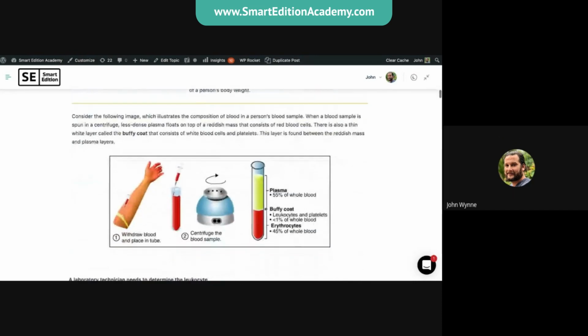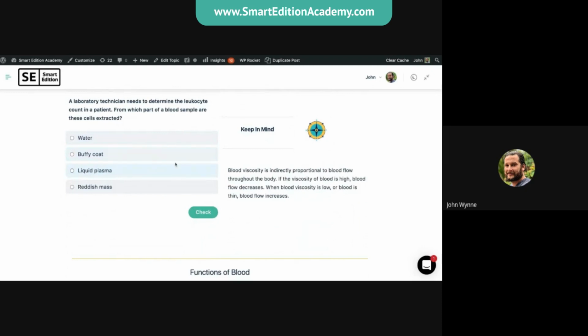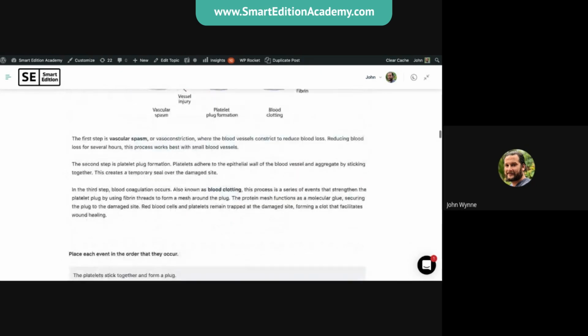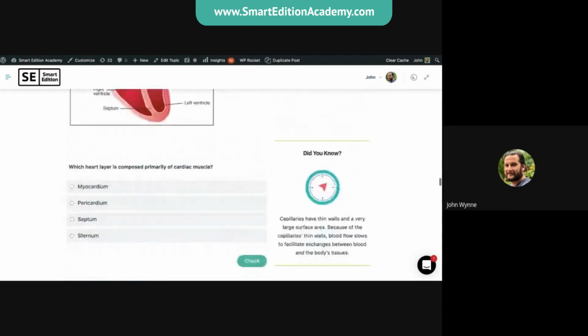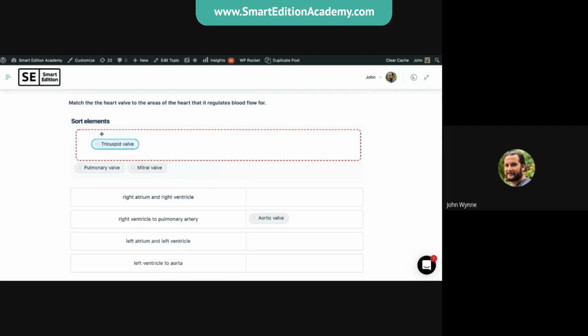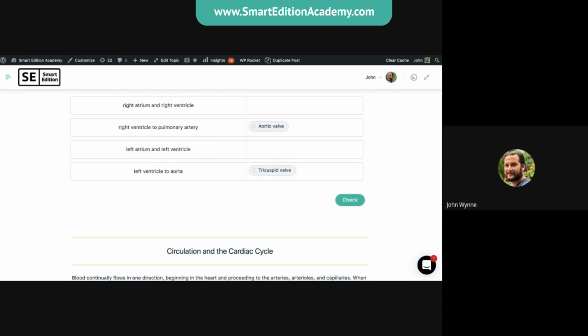As we go through this, you guys just sat through the whole group tutoring, so you have an idea of what the lessons are. There'll be lots of illustrations and images and lots of questions within each lesson that are testing you on the material that you just studied. As we move down, you'll start to see some more interactive type questions, whether it's a fill in the blank, or things where you have to drag and drop or sort the different elements of the heart valves here. Now all your questions on the test are going to be multiple choice questions, but that's not always the best way to learn.